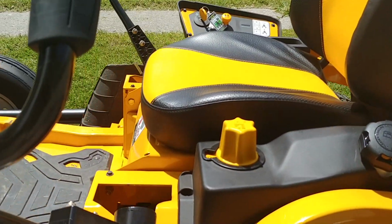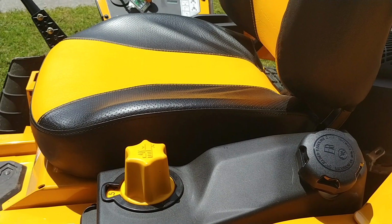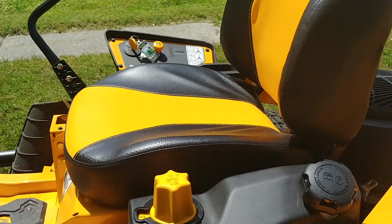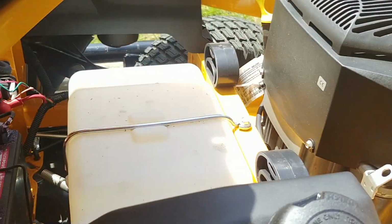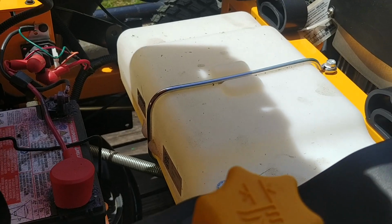Does burn more gas than your traditional lawn tractors. I had the John Deere L Series and the Craftsman, so you will notice you have a somewhat larger tank there too. And the only way I know to know how much you have in there, you have to lift this up and look.